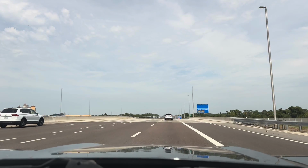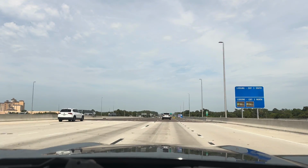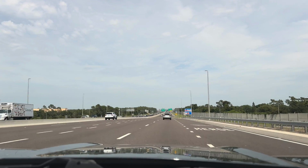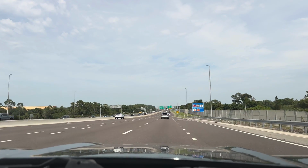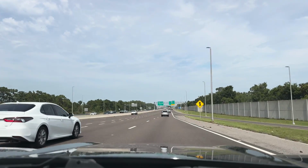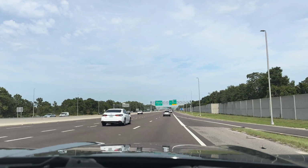We're going to get off just before the airport, exit 9 at Tradeport Drive, Conway Road. About 10 minutes to get 7 miles. We'll do a refueling and then we'll continue on to the car rental return.